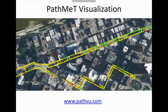And this is an image of our pathMet visualization. It shows a green, yellow, red heat map of the route that we've collected for a project in downtown Pittsburgh. This data is according to the ADA, the Americans with Disabilities Act, guidelines. If one of the characteristics, roughness or slope or tripping hazards, is in that caution zone, it becomes yellow. And if one of them is in the red, in the danger zone, it's turned red.